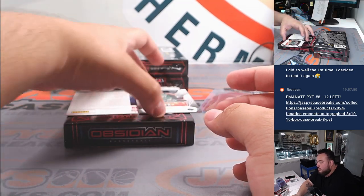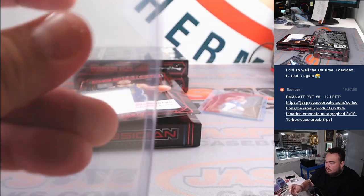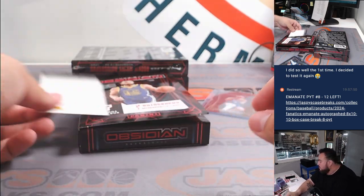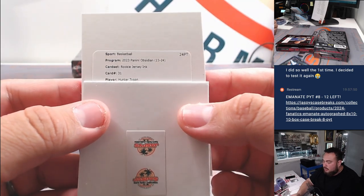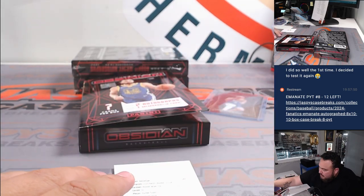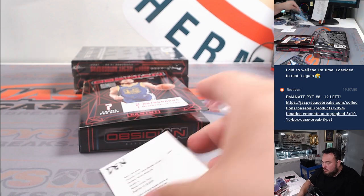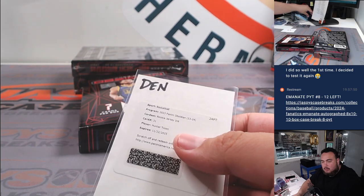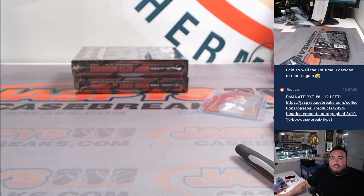We got a redemption. And then Jordan Walsh there to 75 for the Celtics going to Chris Parent. Alright, let's look at the redemption here, guys. See who we got here. Rookie Jersey Inc., card number 31. Hunter Tyson, wow. Repeat of the first case. We had this guy in the first case as a redemption. Denver going to Walter. Two more boxes.